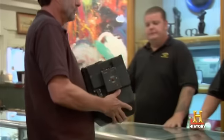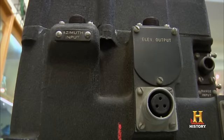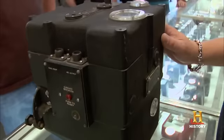What do we have here? It's a Sperry bombsight from World War II. Do you know anything about it? Well, basically, they were developed during World War II to guide the bombs down. The government spent $8,000 each on these in 1942.